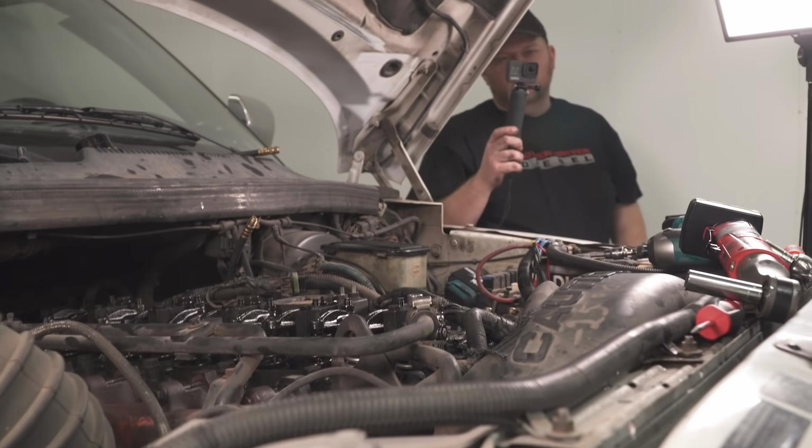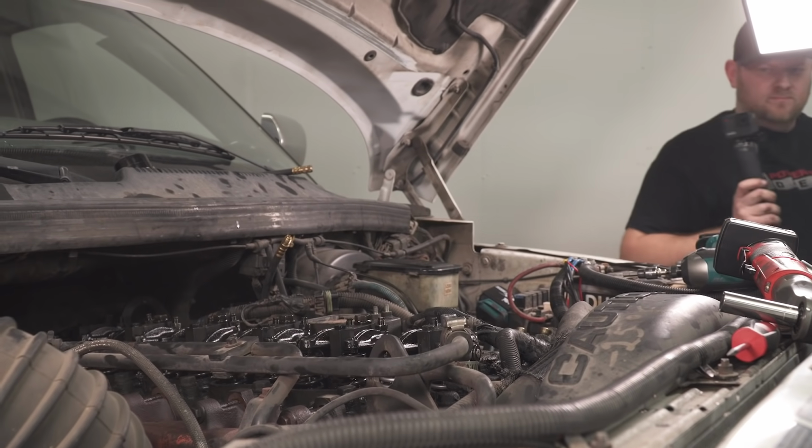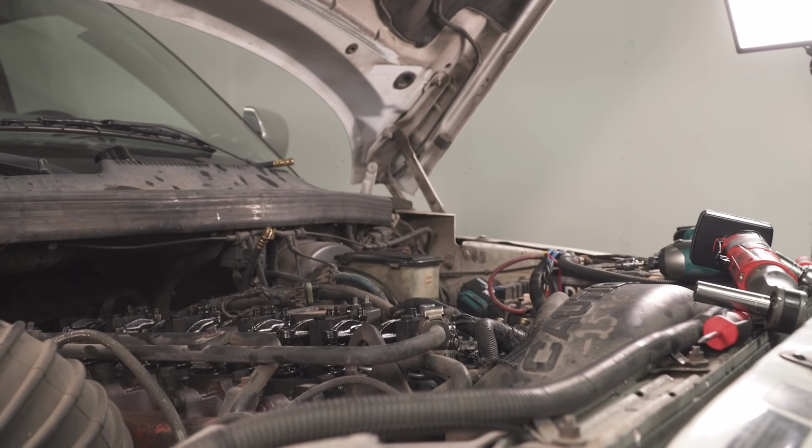Okay, boom. That's it. That'll hold the power for that particular bolt. We've got to replace the rest of them, but it's that simple, one at a time.